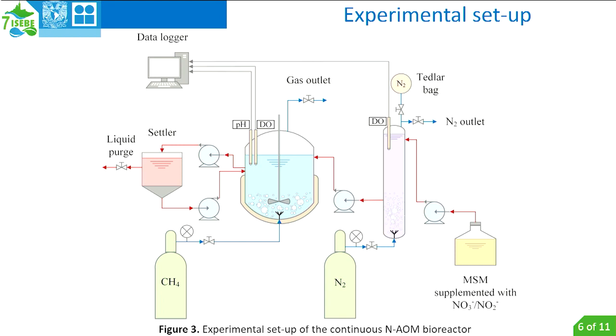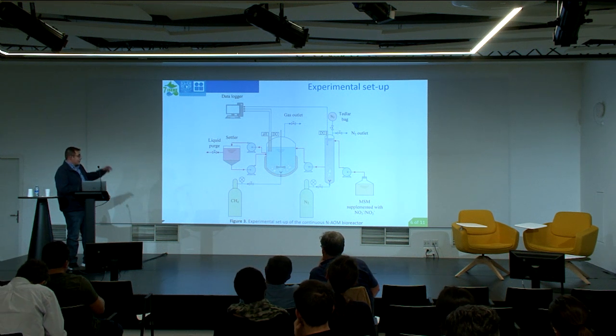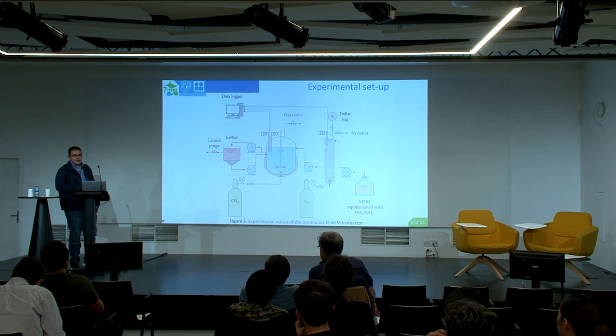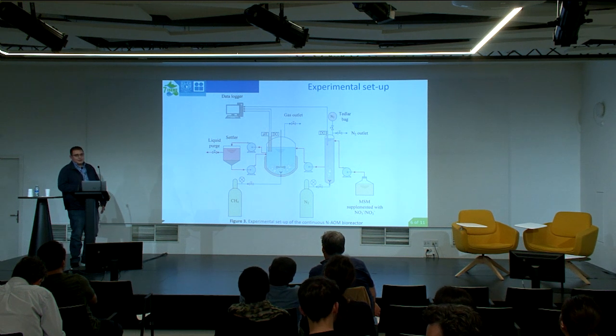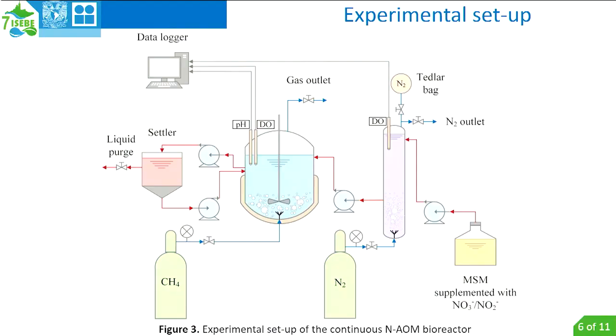The bioreactor was operated maintaining a hydraulic retention time of 17 hours. One of the things that characterized this work is that dissolved oxygen was measured in the reactor and in the column to guarantee that an anoxic process was performed here. It's basically one of the big differences with respect to other works, because in many other works, dissolved oxygen is not measured, so there is no warranty that other alternative metabolisms may not occur. And finally, we installed a settler to recycle the biomass inside the process.